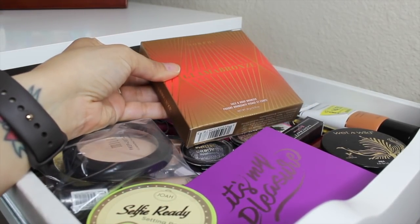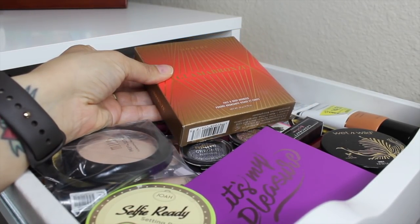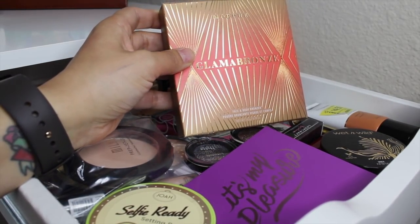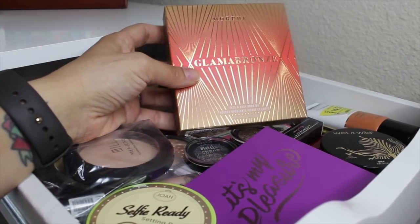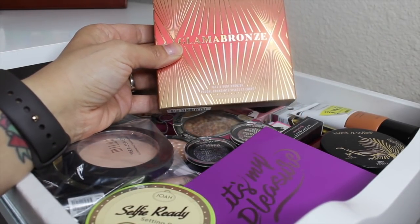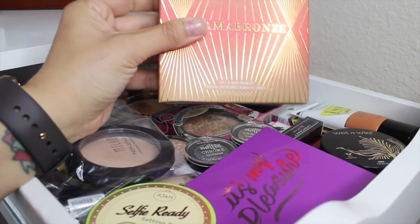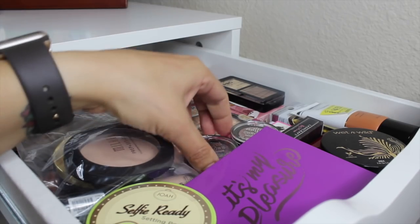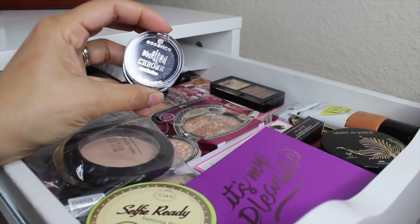I went ahead and I returned that Morphe foundation. I watched a lot of reviews and I didn't want to use it and it go into waste. And I just decided maybe it's not going to work for me. So I went ahead and I returned it, but I picked up the Morphe Glamma Bronze. This guy is massive. And I got the shade Icon, which is their lightest shade. So we're going to pull that in.